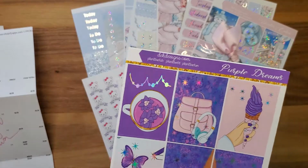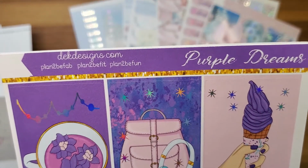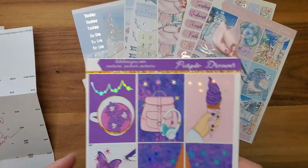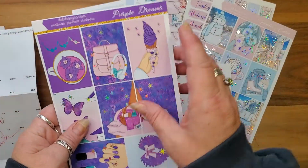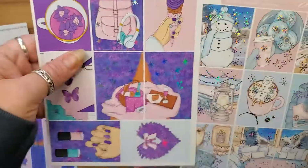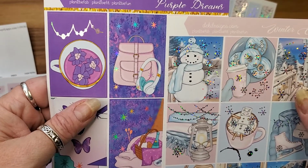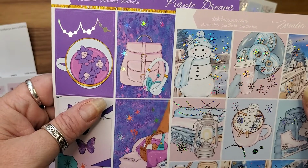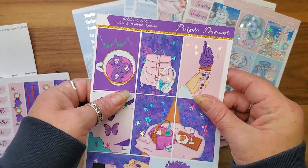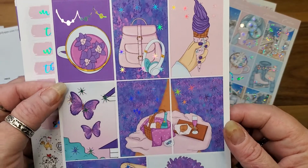And then I got this one, which is Purple Dreams. It is vertical long with silver foil. Okay, you're going to see the difference in the size of the boxes. I got the long, and long is usually for a happy planner. Can you see the difference in that snowman and bag? Do you see the height difference? So that's the difference between vertical and vertical long. Definitely so cool. So this one's Purple Dreams.